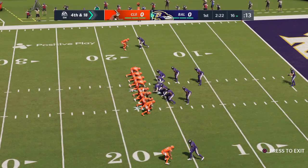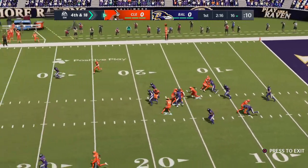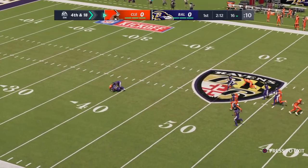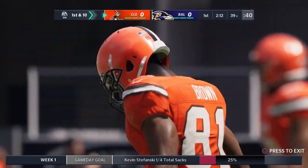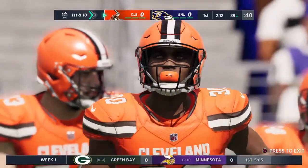To punt on 4th down, here's Rigoberto Sanchez. Back deep, Antonio Brown. So possession goes over here on the punt. And the Browns will take over 1st and 10.